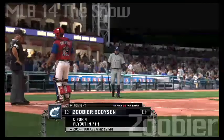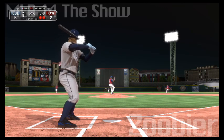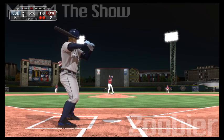Number 13 will stand in one more time, and fortunately for him, he'll get a fifth chance here to extend that hitting streak. Yeah, he hasn't had the same success the rest of the guys have, but that could all change with one swing. Now a fastball a bit too low here. It's ball one.